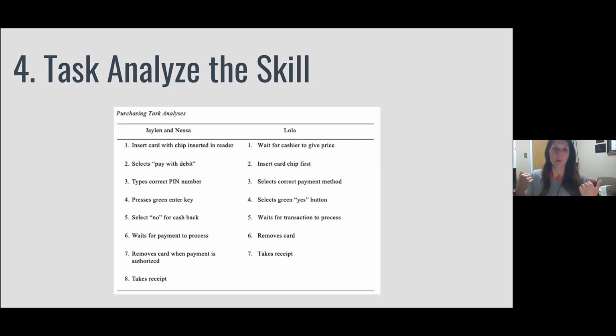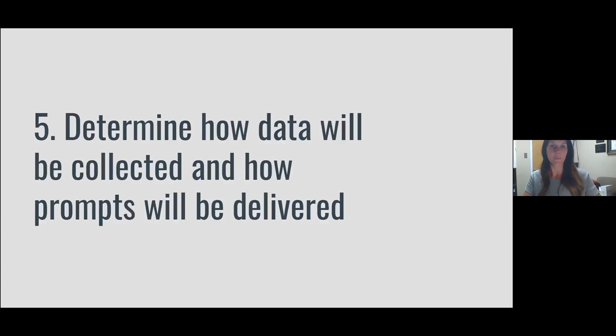So, we had to be really specific when we were designing our video models so that we taught every single step that needed to be covered so that the student could be successful. And again, I'm looking at the ATM one. If you miss a step using the ATM, you don't get your cash. And we all know how motivating cash is. So you want to be specific in those task analyses.